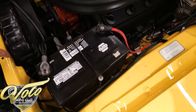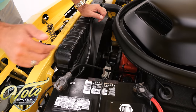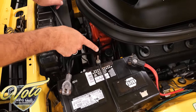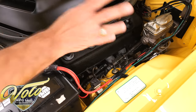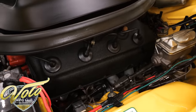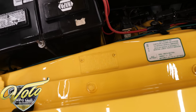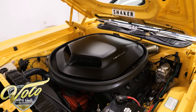Now there's hidden VIN numbers that he verified. One is back here and one is up on the cowl. They do match the car. Battery is secured. Part of the heavy duty cooling, there's an extra cooler on the power steering. Master cylinder, wiper motor, all the components look really nice. Does have a reproduction fender tag. It's here with all the codes on it. And I love the shaker sticker under there.